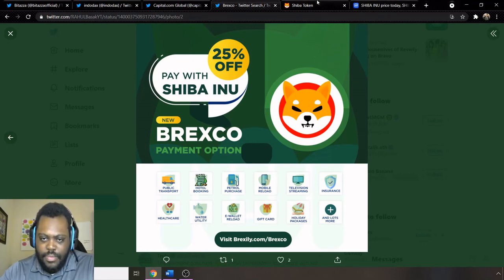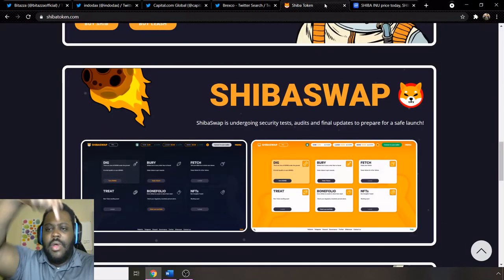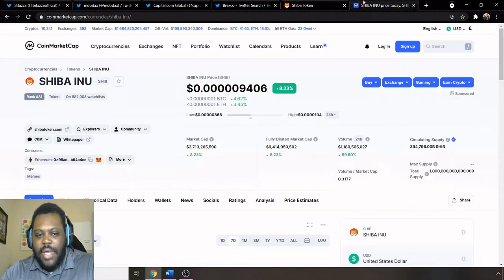Make sure you drop a comment down below. Tell me what price point you think Shiba Inu will get to. My price target is 50 cents, but just bear in mind, this is not financial advice. I'm not telling you when or what to invest in, just giving you information on what is out there and what is available in the market.